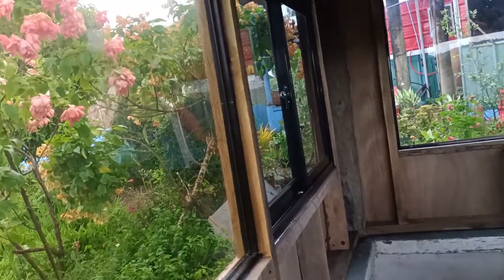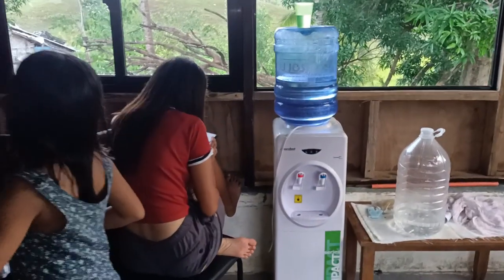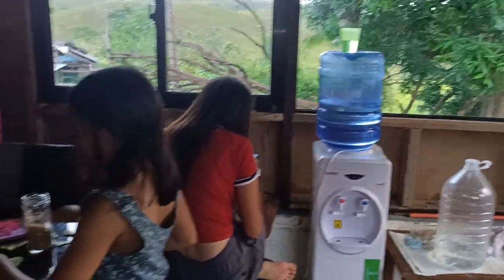Yeah, so this is our home now, so it's not yet fully finished. We still have, because it's always been having rain every afternoon between 2 to 4, so we weren't able to get some plywood. Once everything is okay, then we could fit in the sink. So, this is it. We got water. That's our old water dispenser over there.